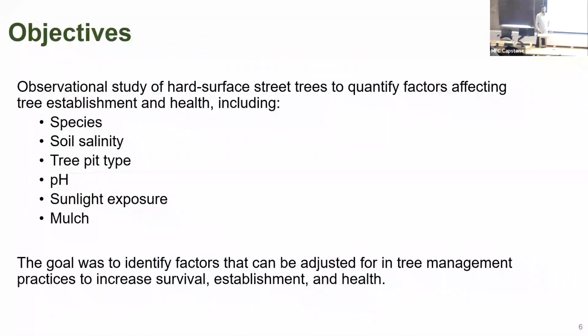So the main objective of our project was to conduct an observational study of hard surface trees to identify factors affecting their establishment and health, such as species differences, soil salinity, tree pit type, pH, sunlight exposure, and mulch. And the goal was to identify factors that could be adjusted for in tree maintenance and planting procedures so that we can help improve the survival and health of these trees.